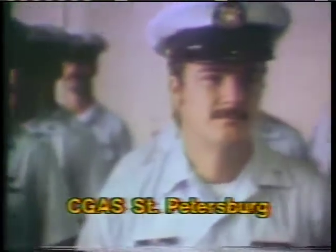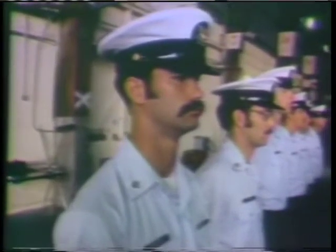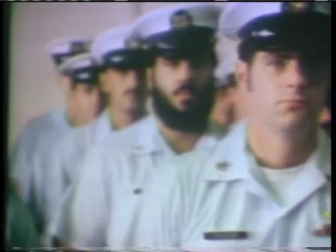For in a sense, unlike other branches of the service, the Coast Guard is constantly at war. Its mission, to protect the lives and property of American mariners, and to keep our coastlines secure from smugglers of contraband and others engaged in illegal activities within our territorial waters. It's a mission that never ends, a war that's never won.